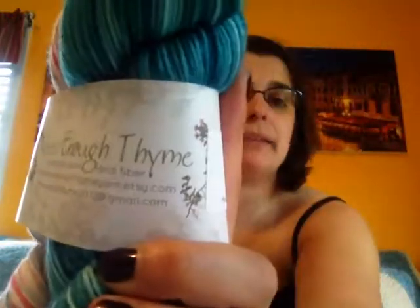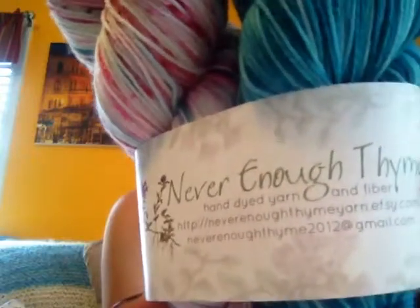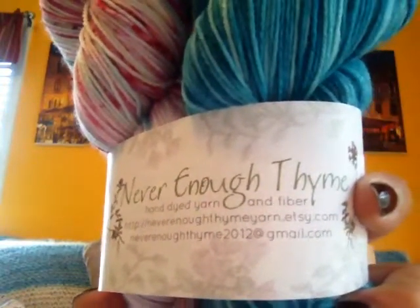So, let me show you the Lay-Low shawl because that's what I think I'm going to knit. Anyways, while I find that pattern, let me advertise Katie's shop again. Never Enough Time Yarn, like the spice. Oh, she doesn't have it on her label, but she has it right on the front. It's Never Enough Time Yarn, Etsy.com, and she has her email on her labels in case you need to send her a message. She's always easy to reach on Etsy. She does custom orders if you ask her. She has some wonderful yarn.